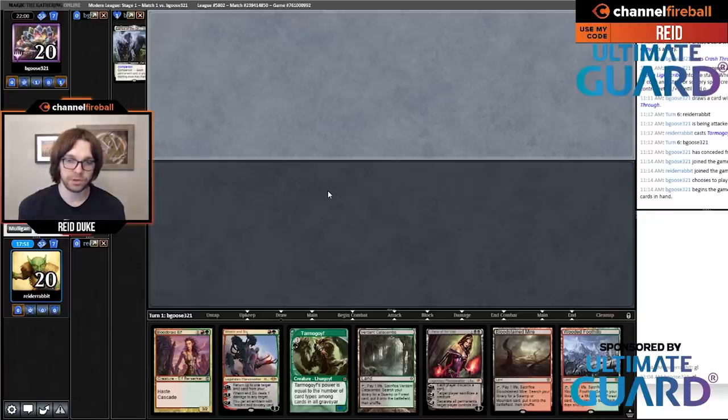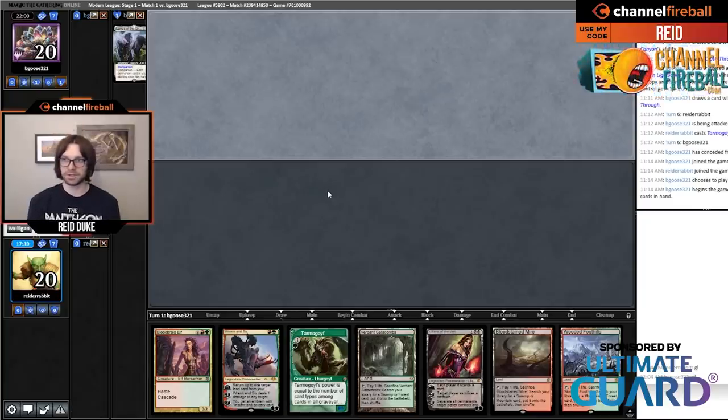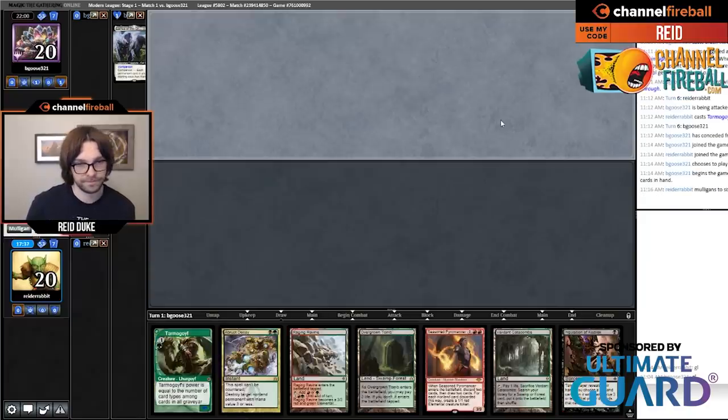Pretty close. Definitely doesn't look like a hand that you should mulligan, just looking at it on paper. But I think I might need to do better when I'm on the draw against an opponent who's already kept 7. I'm going to try mulliganing. Okay, and this is in fact better.